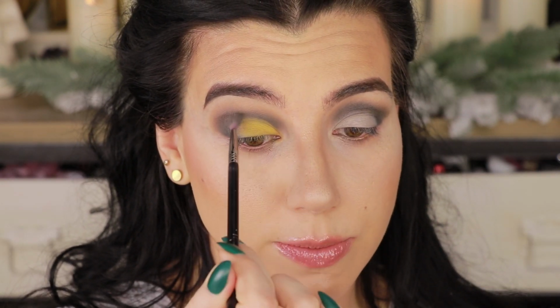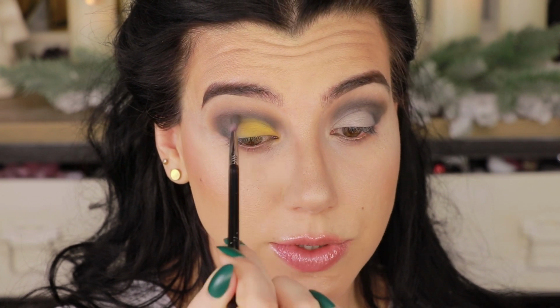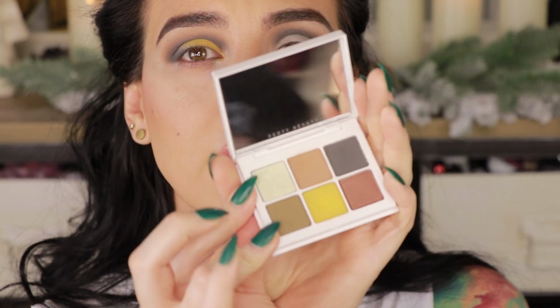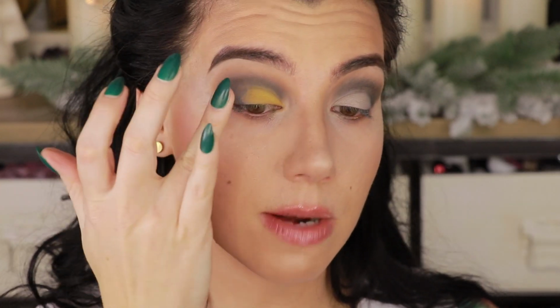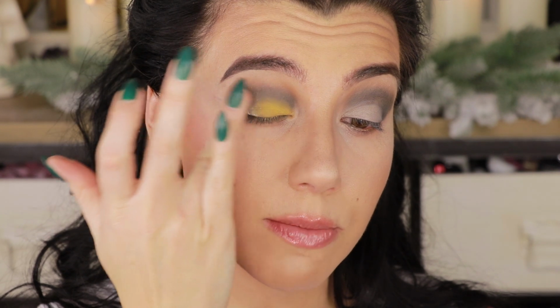I'm going to take that Sigma E36 brush. I'm not going to add any more product to it, but I'm just going to run it over the edge where those two meet to blend them together. Next, I'm going to go into this iridescent shimmer shade called Money Mission. Picking that up on my ring finger, and I'm just going to tap it over where the yellow meets the green.